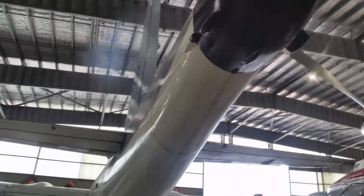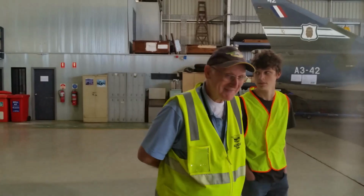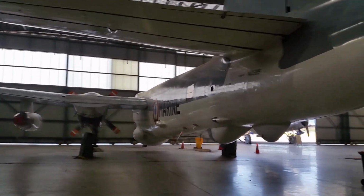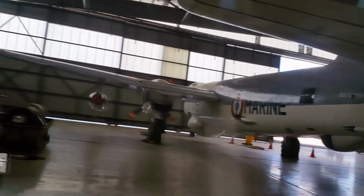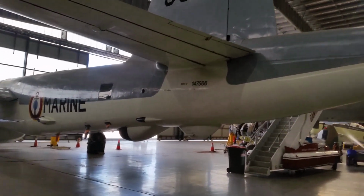This is a French Neptune. I'm not sure what model it is. My guide Alistair will probably tell me. It's the final model, the last model of the Neptune. And we do have an Australian one outside, I think it is, isn't it, Alistair? Yes. But this is a French one. And both of them are airworthy. Oh, there you go. It's a P2V-7.